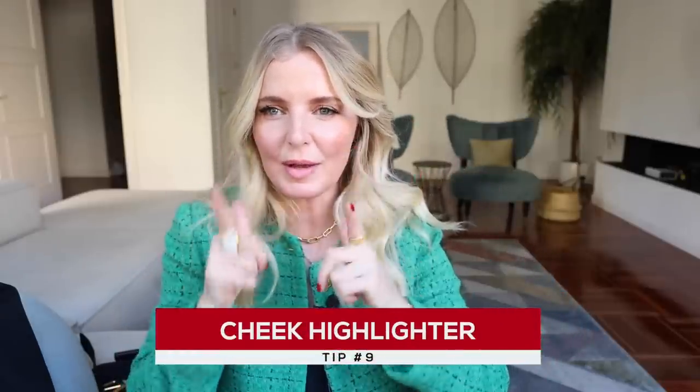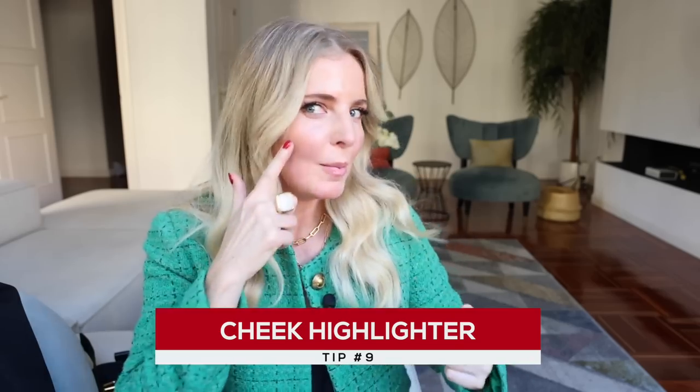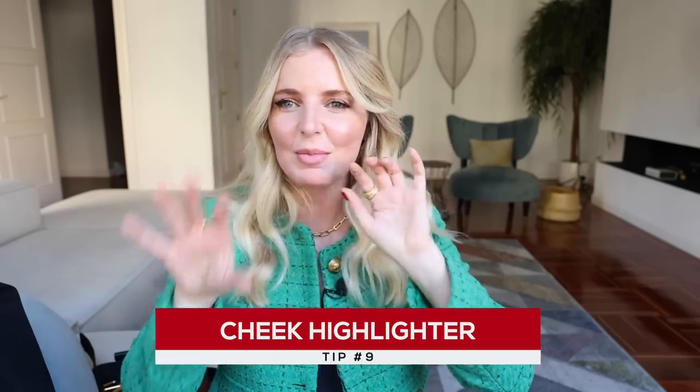Another one I love on the beauty front, if I'm in a hurry and I'm just feeling a little bit blah, that I feel is a must-have for beauty is a cheek highlighter. These are again like your secret beauty weapon. Bam, bam, boom, boom. I love the blinding shine.